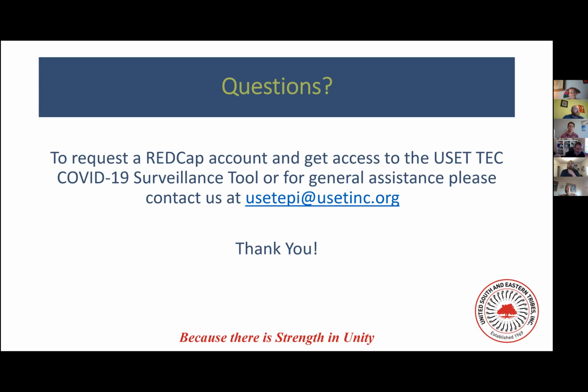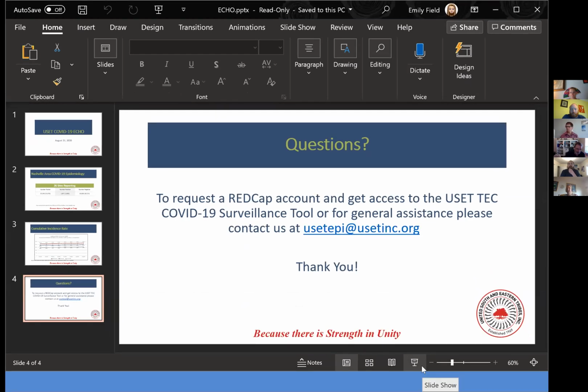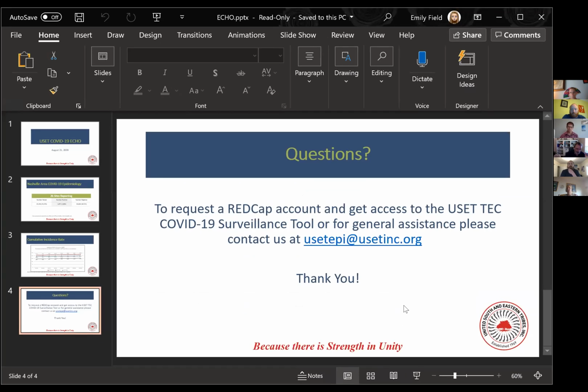Again, we have the REDCap surveillance tool if you've not taken advantage of that. I know that we originally were going to be able to pay for that for a few months' time. We're going to be able to extend that. So if that's been your concern about utilizing REDCap for contact tracing and that sort of thing, just give us an email at usetepi@usetinc.org. Thank you, Christy. And that's all I have.